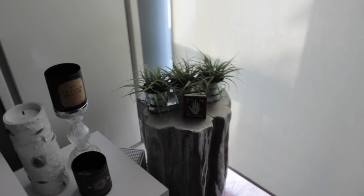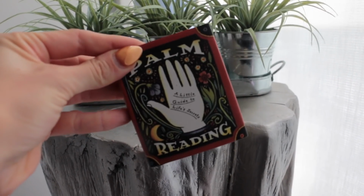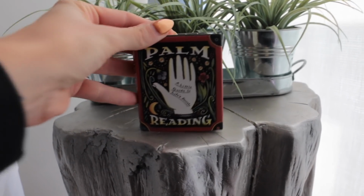girl covered in flowers. So then over here, this little guy, I really want to get a big plant to put here, but for now I just have this fake plant, and then on top I have a palm reading book that Larissa actually picked up, and then we just have some candles going, and then the TV system.